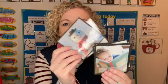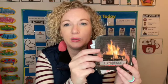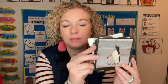Some of my other word of the day cards for January. We have mittens and a hat. Now with my word of the day cards, I do like to use real pictures so that they can get real world pictures as we talk about them. So here's hot chocolate, snowman, socks, books, winter, car seat, fireplace, blanket, coat, penguin, sledding, polar bear, snow.